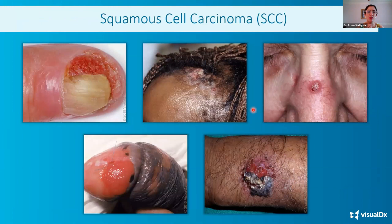Now, squamous cell carcinomas can occur from the nail bed as well. So, a skin check should always include the nails. And you can see here, this patient has definitely a friable plaque at the nail bed. And you can see the skin is just, this would probably, if you rubbed it with gauze, end up with some blood on it.